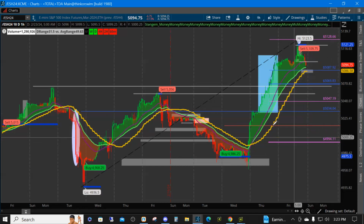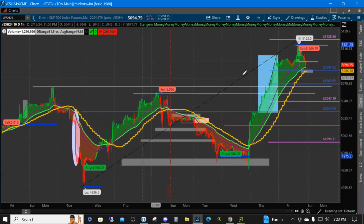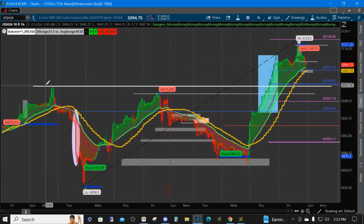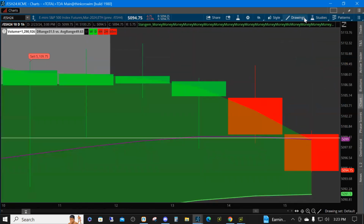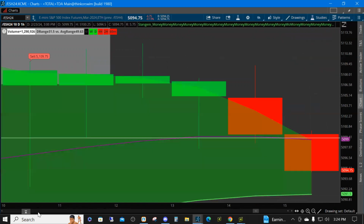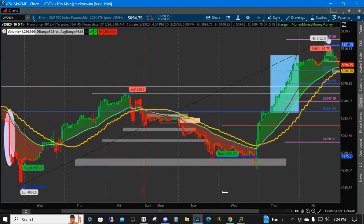Progression. Yes, and that's what I was thinking. It's all progression. It's all based on if halfback fails. If halfback holds, I know these equal highs hold and we're headed higher, right? That's what the setup shows us.